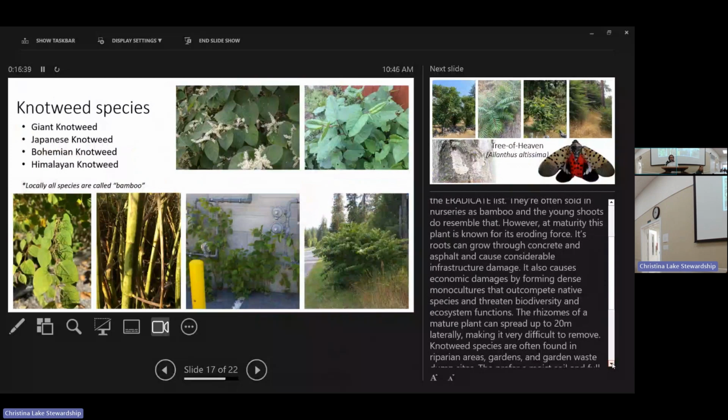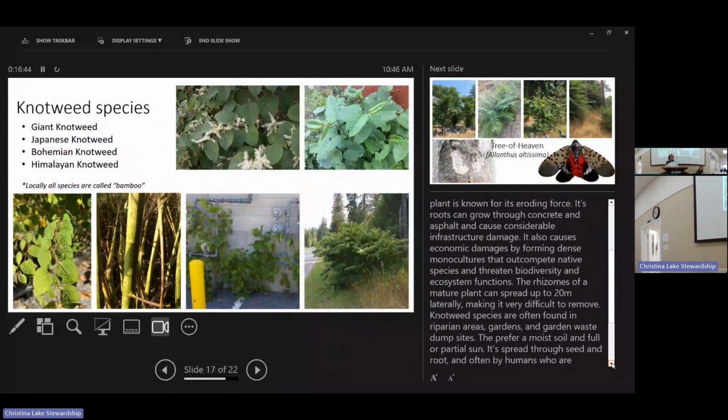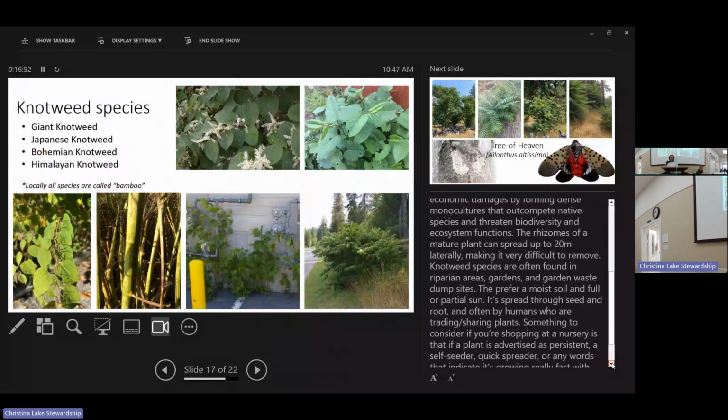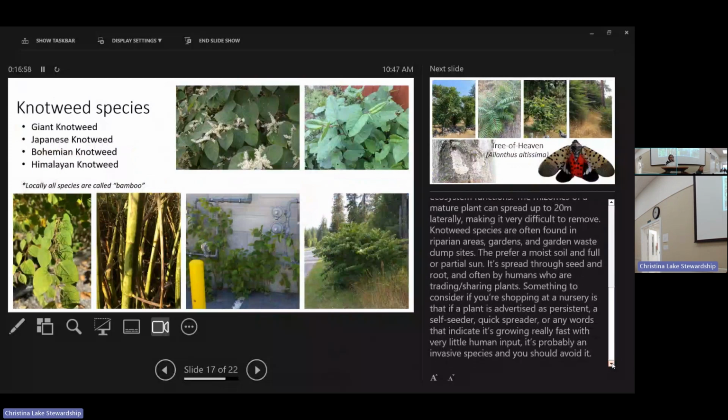But at maturity, this plant is known for its eroding force. The roots can grow through concrete or asphalt, and they can cause considerable infrastructure damage. They also can cause a lot of economic damages by forming dense monocultures that outcompete the native species and threaten biodiversity and ecosystem functions. The rhizomes of a mature plant can spread up to 20 meters laterally, so digging it out is fairly impossible. It takes years and years of treatment and plant matter and gravel removal to get rid of it.